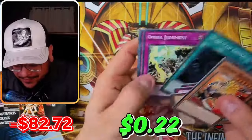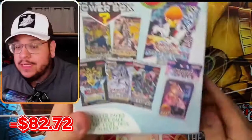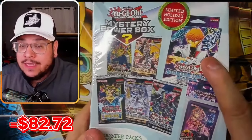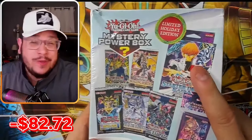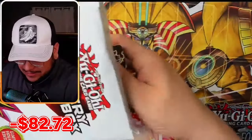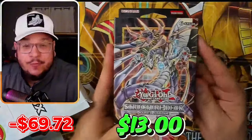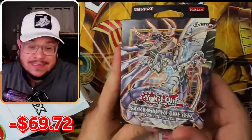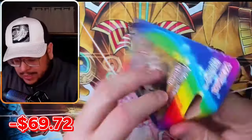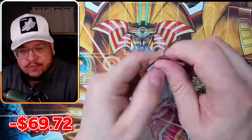Scareclaw Arrival. Dang, man. Now, these mystery power boxes are also really cool because there's sleeves also and starter decks. And hopefully I can get the Kaiba starter decks. This guy is by itself like $20, so that would be awesome. Kaiba, please. Okay, you know what? Structure deck, Cyber Strike. This is like, what, $10 or so? So yeah, I'll take it. We do have another blister. Oh, Battle Legends, Crystal Revenge. Okay, I'll take it. Now, these are potential for Starlight Rares.